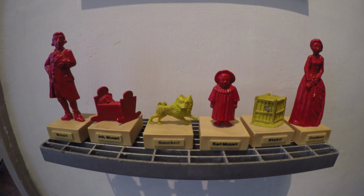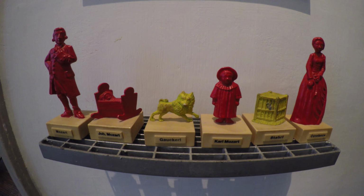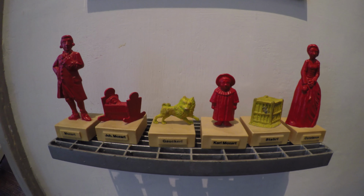He died at 35, sorry. That's the people who lived here. He also had a dog.